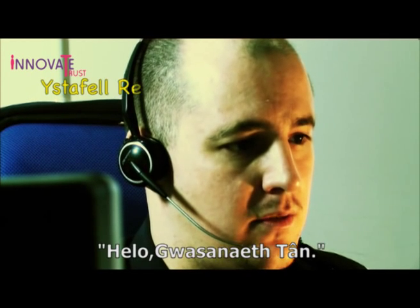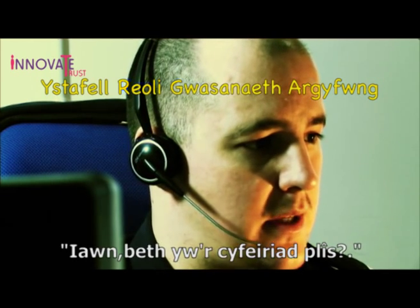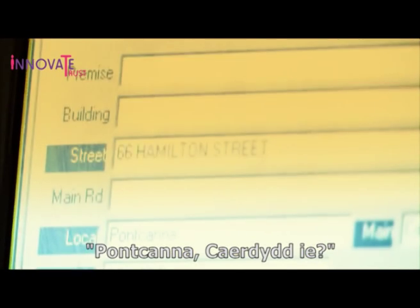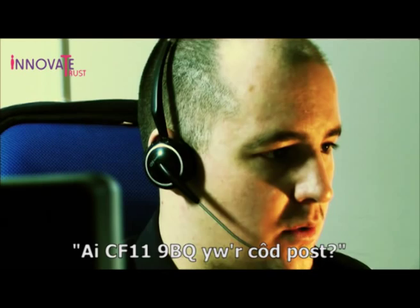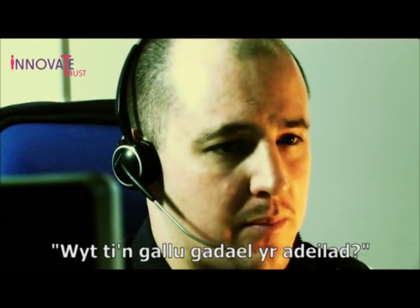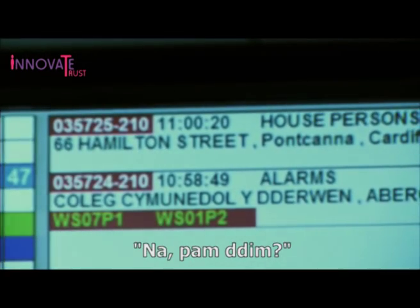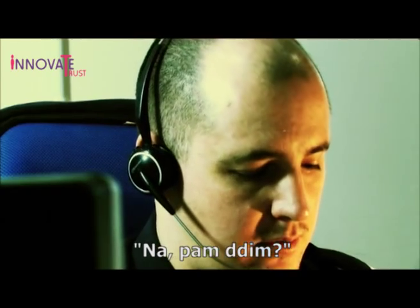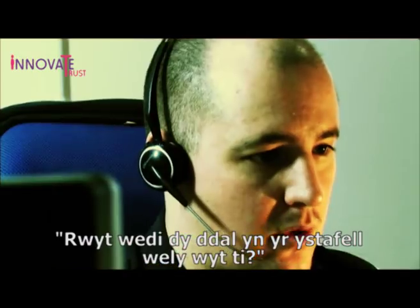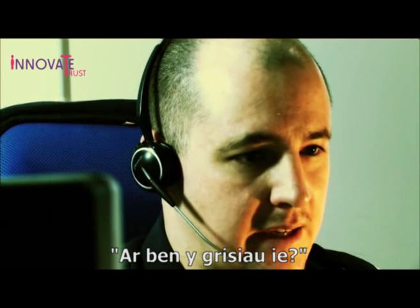Hello, fire service. Okay, what's the address, please? 66 Hamilton Street. Is that Pontcanna in Cardiff? Okay, yeah, is the postcode CF11 9BQ? Okay, can you get out of the property? You can't, can you? Okay, why can't you get out of the property? You're stuck in the upstairs bedroom, are you? Okay, where is the fire? And it's on the landing, is it?